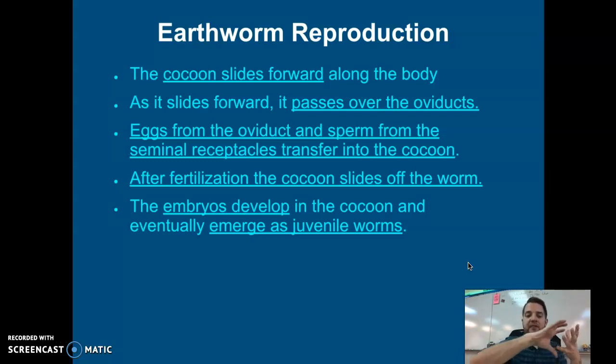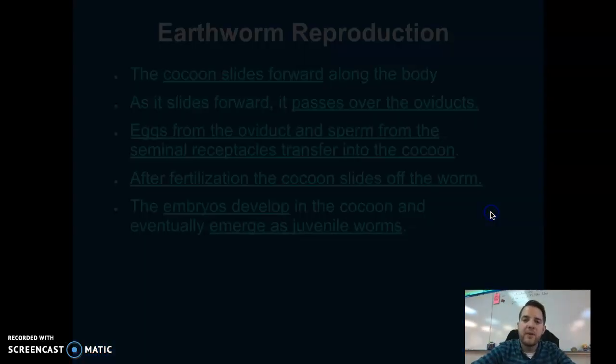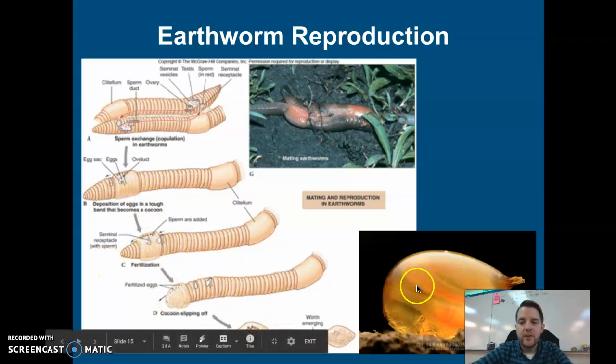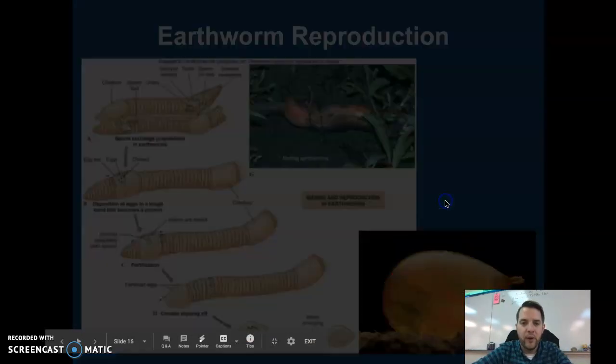After that happens, it continues, slides off the worm into the soil, and then that cocoon is going to turn into an egg sac for all of the baby worms that are going to grow. So this is kind of how that goes. This is on your paper as well. So again, they line up as opposite directions. They secrete their sperm. The cocoon then slides off the clitellum, passes the ovaries, fertilizes the eggs, continues off the end, turns into a cocoon, and then is able to grow in the soil.